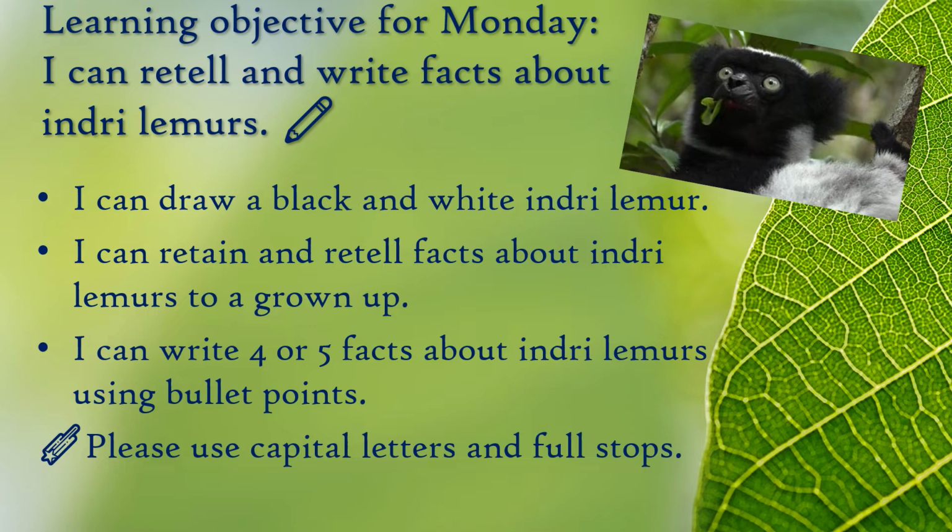So your things to remember today, things that I would like you to do: I can draw a black and white indri lemur. I can retain, which means remember, and retell facts about indri lemurs to a grown-up. I can write 4 or 5 facts about indri lemurs using bullet points. So just like before, write for me the title, which this time is indri lemurs, and then you're going to draw me the picture and you're going to write me some facts, please. Thank you.